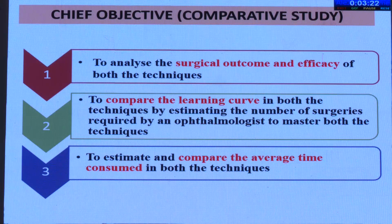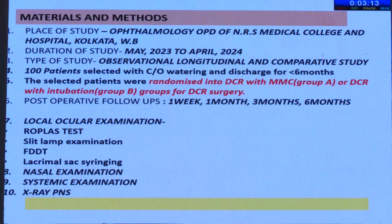So our chief objective was to compare the surgical outcome and efficacy of both these procedures, and to compare the learning curve and the average time consumed in these procedures. The place of study was the ophthalmology OPD of NRS Medical College and Hospital, Kolkata. It was a 1-year long observational, longitudinal and comparative study.